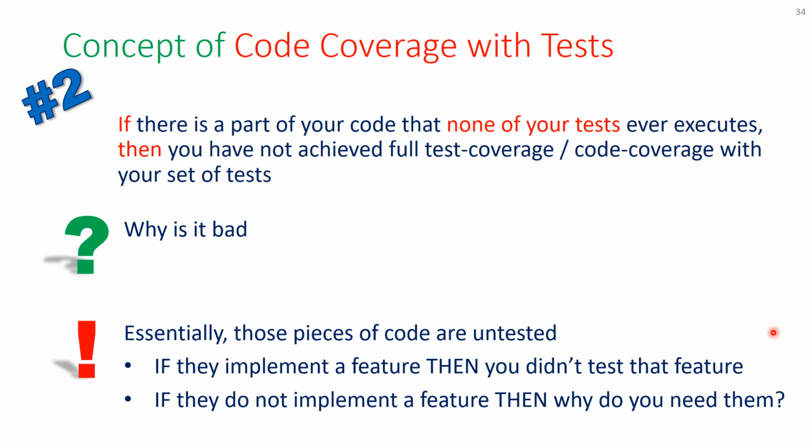The test captures the requirement. Those 10 lines of code are not triggered by the test. Therefore, those 10 lines of code do not capture the requirement. So what is it, an Easter egg? The name of the programmer will display if you do up, up, down, down, left, left, or whatever. Okay, if it's an Easter egg, that's legit. But other than that, you have dead code. You have code in your program that's never going to get executed under normal circumstances.